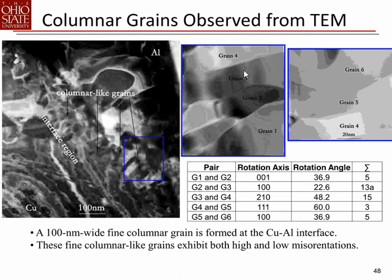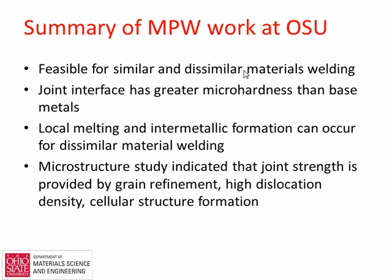Okay, dislocation density increased, and that led to higher hardnesses. So, summary of the magnetic pulse welding work: it was found to be feasible for similar and dissimilar materials welding. The joint interface has greater hardness than the parent materials, than the base metals. Local melting and intermetallic formation can occur, it was seen, for dissimilar material welding, especially because the velocities here are not in the optimal range.